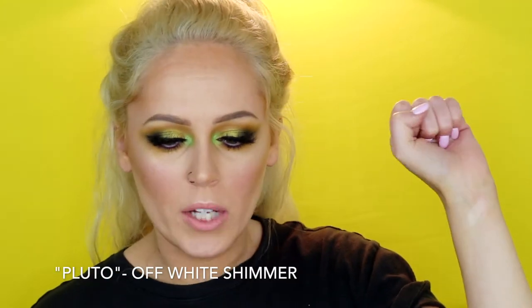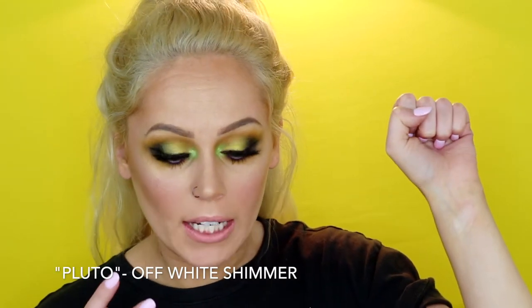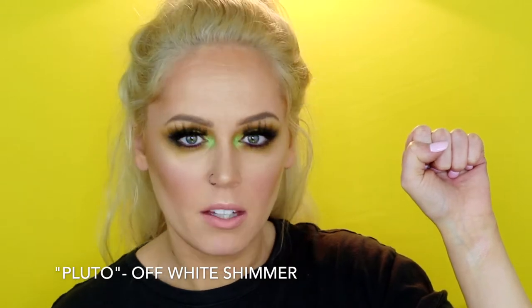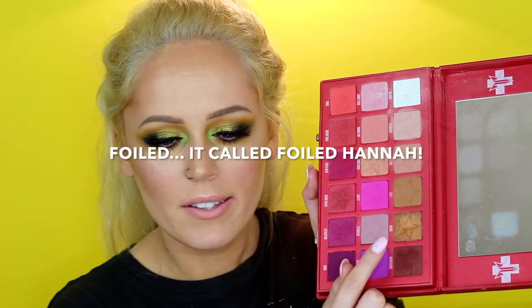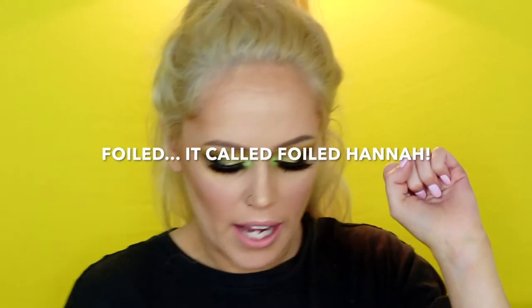Start off with the first shade, which is called Pluto. I also have this as a highlighter today. You can see it's not a white, it's like a cream. Very, very beautiful. It shines. It's more of a shimmer versus it being that metallic-y. So it's more of a metallic satin versus being like a, why can't I think of what these shades are called? Anyways, you know what I'm saying.